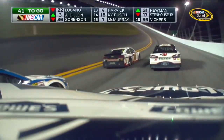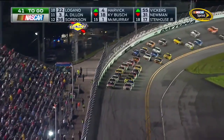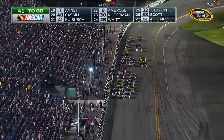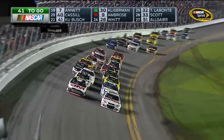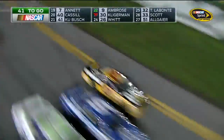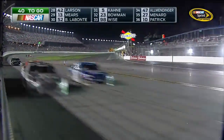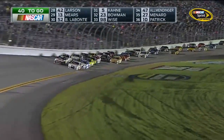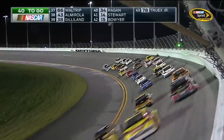That is some tight drafting right there amongst that front 10 or 15. Look how tight they are. 2 by 2, just all over each other. And back behind them, here's some 3 wide racing going on. There just isn't room on Noah's Ark for all this. 3 by 3. You know, if you're up front, you're just hoping nothing happens. If you're back in the back, you're trying to make something happen. You want something to happen.